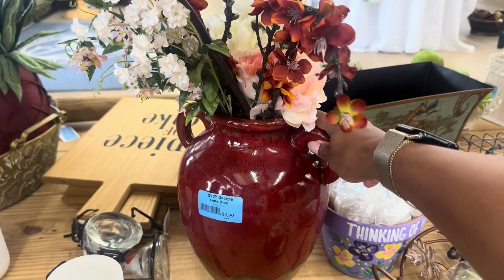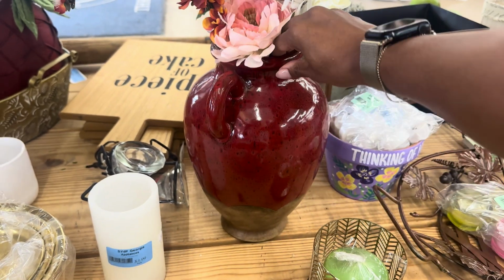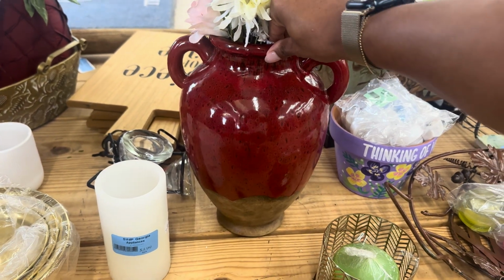I'm a firm believer that if you see a shape of something that you like at the thrift store, like this shape is really popular right now with the little handles, buy it because you can always change the color.